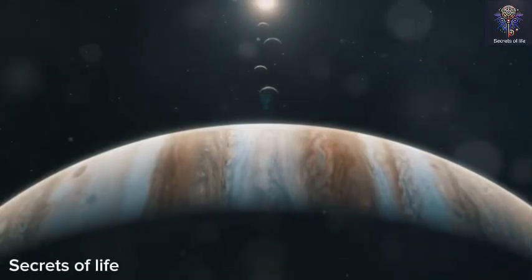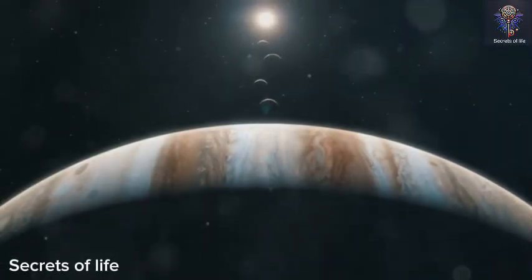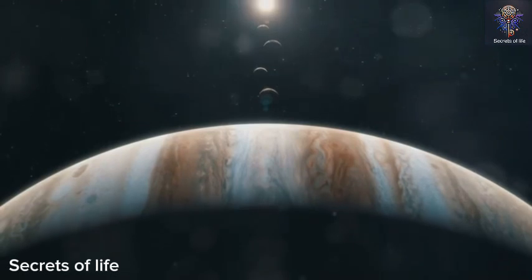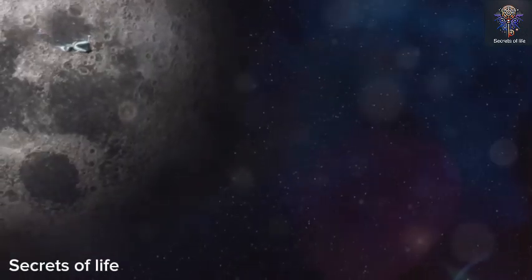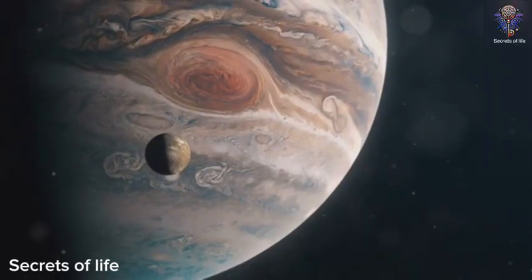Today, let's dive into one of Jupiter's most intriguing moons, Callisto. It's the third largest moon in our solar system, only smaller than Ganymede and Titan. Buckle up as we explore its hidden secrets. First off, some general info.